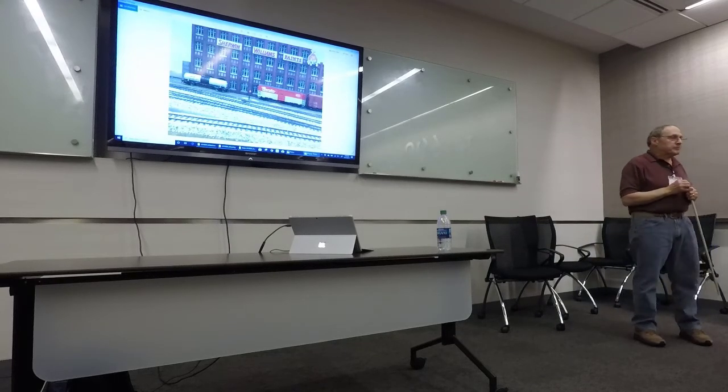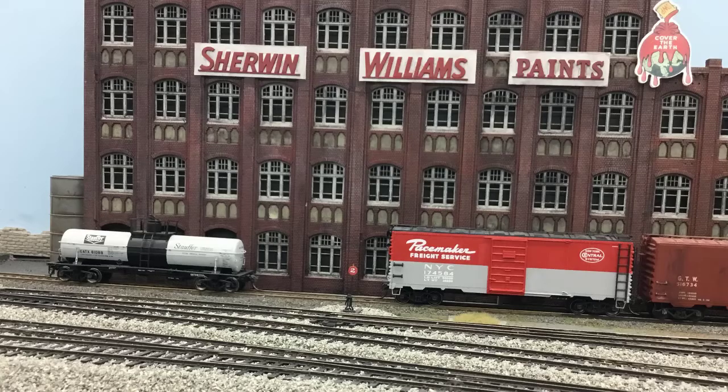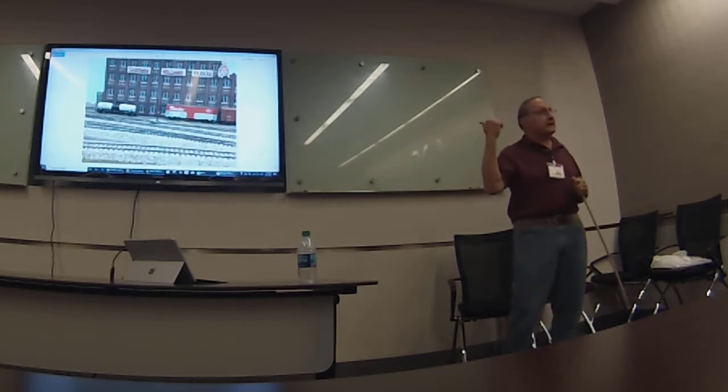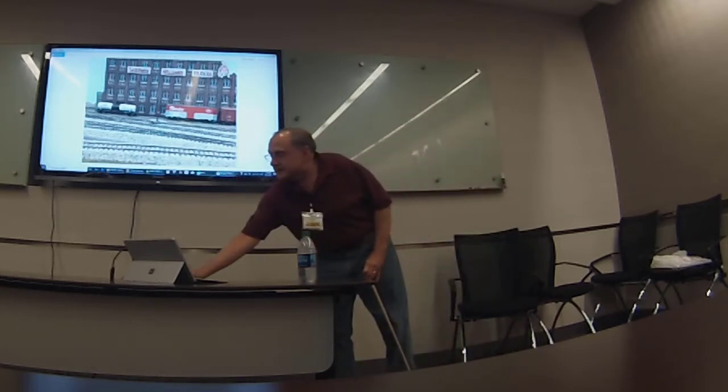And how about Sherwin-Williams paint? I would guess that any of their chemicals probably came in boxcars in 55-gallon drums. But hey, maybe they ordered bulk and it came in a tank car. Maybe not, but again, it's a way to spot a different type of car other than a boxcar on your layout.